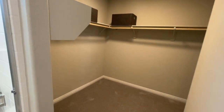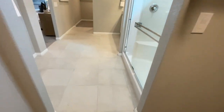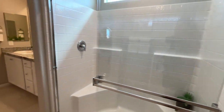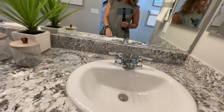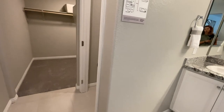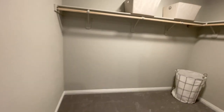Nice linen closet. This primary closet's a lot smaller than the other model I was in, but this looks like the standard tile that comes with the house, with the builder grade shower insert. And I bet you this granite comes with the house as well. Everything is just standard here, which is not bad looking. Oh, there's two closets. That makes sense. This is much better now. It has another closet.